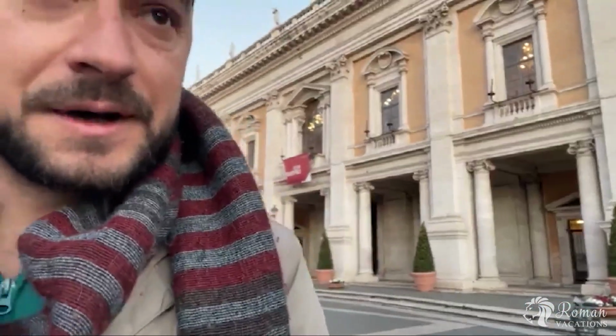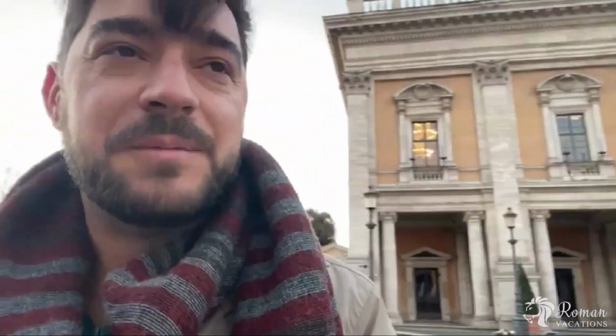Now, one other thing that you might find if you come to the museums here, being the official museums of Rome, is the Lupa Capitolina. This is where you're going to find the she-wolf. One of the many found, but the one that most people remember from photos in our history books.